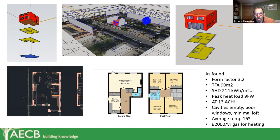And so I did a model of the building as it was found. Form factor is 3.2, so slightly outside that best practice. It's got 90 meters of treated floor area, very high space heat demand, 214 kilowatt hours per meter squared per year. Peak heat load of 9 kilowatts, so that would need a heat pump of probably 10 or 11 kilowatts, which would be quite large for what is quite a modest sized building.